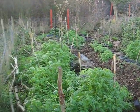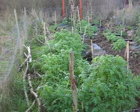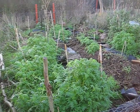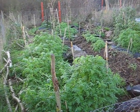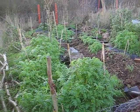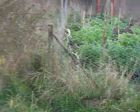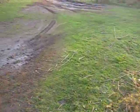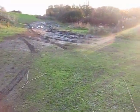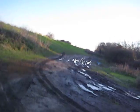I showed this in an earlier video, so I won't go into it too much, except you can see how the Phacelia is still growing, in spite of the fact we've had a couple of good frosts. But I'm going to go on to show you some of our other bits and pieces very quickly. There's quite a lot of walking, so I'll try to walk fairly quickly.